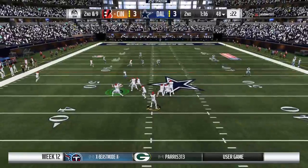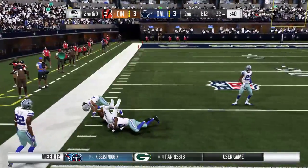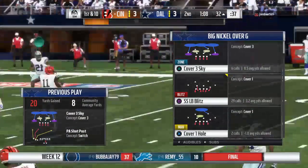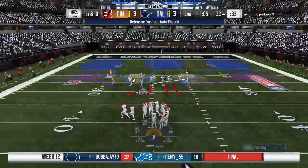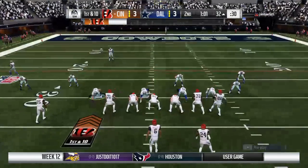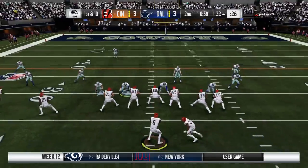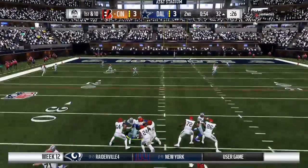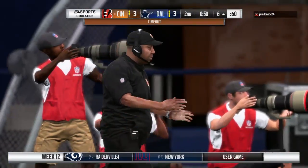Off the play fake, Bradford. Finding room inside the 40. Wide open receiver, complete. And finally down at the 32-yard line. He's got his first catch here before halftime, and it goes for a first down. This offense finding its legs now. Here's another 1st and 10. They go play action here on first down. It is caught right at the 10-yard line.